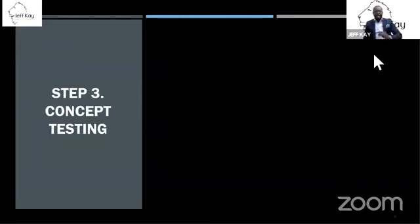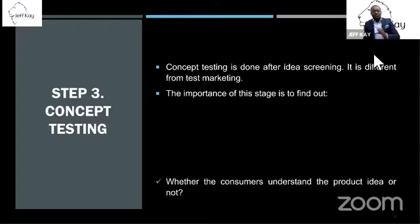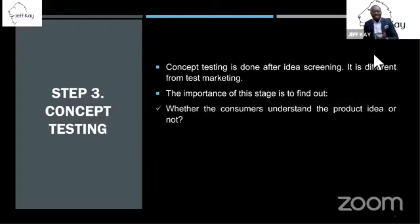Concept testing. Please understand there's a difference between concept testing and market testing. Concept testing is done after idea screening, which of course is different from market testing, like I've said. The importance of this stage is to find out, number one, whether the consumers understand the product idea or not. You have developed a good idea, you have a good business idea, and I know right now everybody's thinking, how can I start a new business, or how can I improve my ideas, my products? But the question is, will the consumers understand your idea? Will they understand your product?